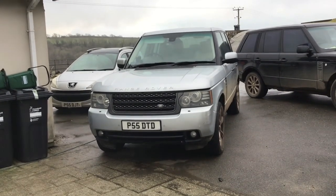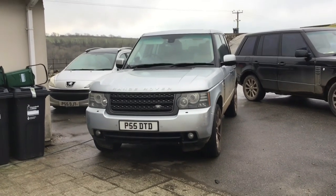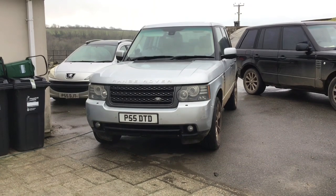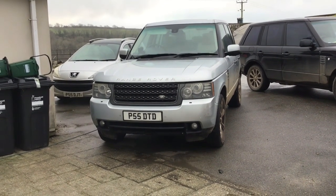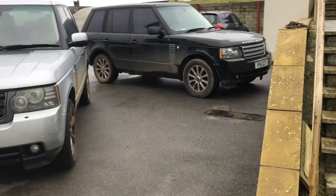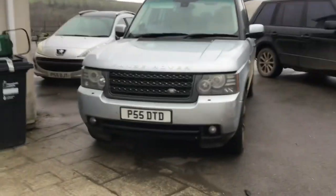Took me 3 days to get a key, cost me £450, and now we've got everything running, and it seems to be fine, but the alternator isn't working, so I've got to get a new alternator, so God knows how much that'll be. So at the moment I've got my brother's Range Rover down here and using that. It's a good car, but it's not that one.